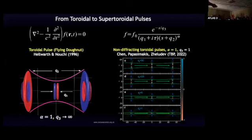And finally, I would like to show you our very recent work, where we have shown that if you explore in this seed function a situation where alpha is equal to 1 and Q3 is equal to 1, you will have something like the Hilbert solution, which can be focused and defocused, but focusing actually stops, and this becomes a non-diffracting toroidal pulse, which you see. So this is propagation of a non-diffracting pulse along that direction for Q equal to 1.